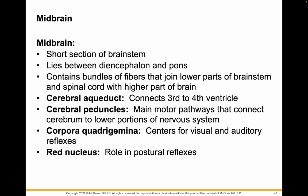The midbrain is what's lying between the diencephalon and the pons, so it's way up under there. It's in the middle of the brain, and it has these fibers that join the lower parts of the brain and the spinal cord to the higher part, like where the brain meets the brainstem, pretty much. There is the cerebral aqueduct. Remember that we pointed that out, where the third and fourth ventricle connect. And there's something called cerebral peduncles, that are the main motor pathways that connect the cerebrum to the lower portions of our nervous system. And I don't test you on those.